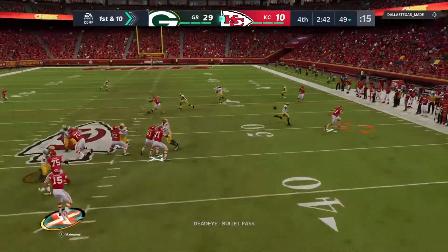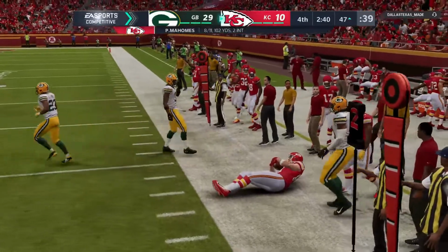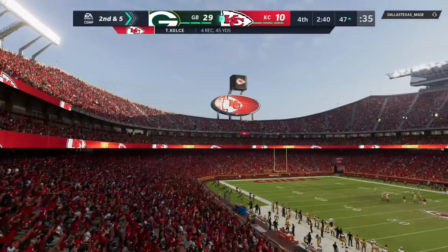From the gun, it's Mahomes. Complete. The tight end, Kelsey. And he's able to take it across midfield before going out of bounds. 5 yards on the catch there, brings up 2nd down.